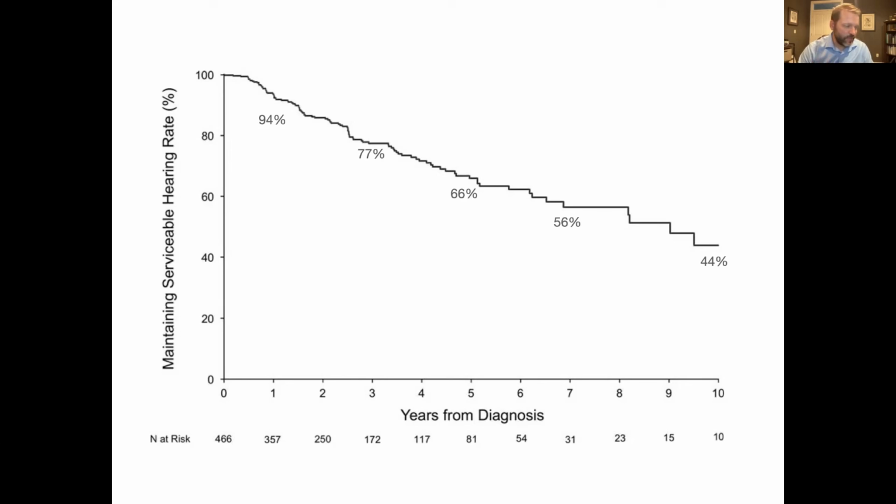And one really fascinating thing to me is that your hearing will deteriorate even if your tumor doesn't grow, which supports the idea that it's probably not pressure on the nerve. Or maybe it's very limited growth or something like that. But I think tumor size itself and tumor growth itself do not explain the decline in hearing over time.